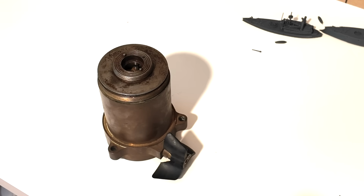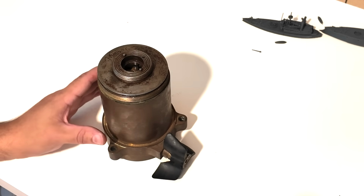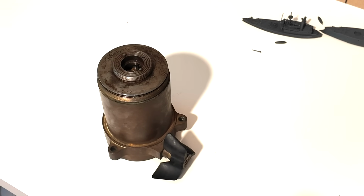So this detonator, oh, don't touch without the gloves, and its associated artifacts will be on display in the museum once it all reopens at some point in the future.